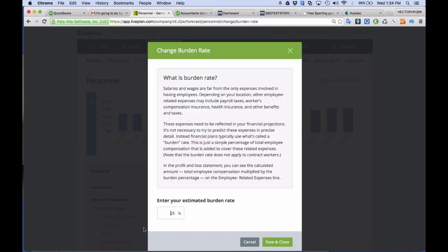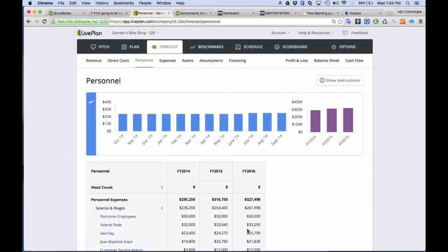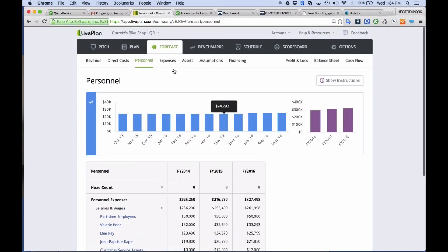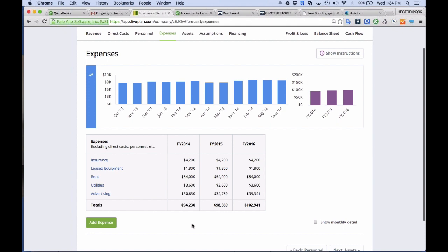So I'm going to show you burden rate. Burden rate is for us to add workers' comp, insurance, payroll taxes, pretty much all the benefits that have to do with employees. We just basically pick up a percentage amount, add it in there, and then this starts getting built into our forecasting. So under expenses, and we can also group these in a simple way.